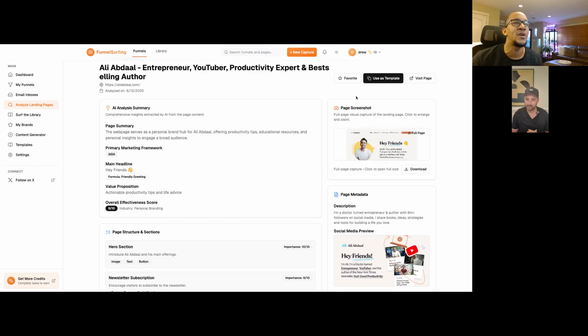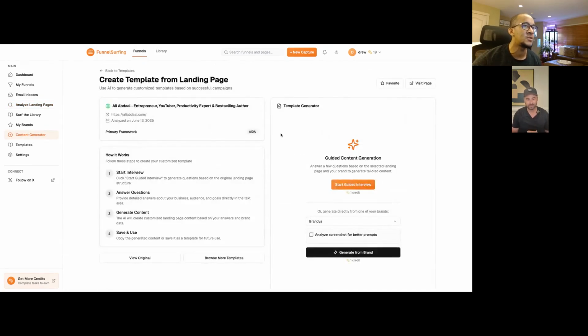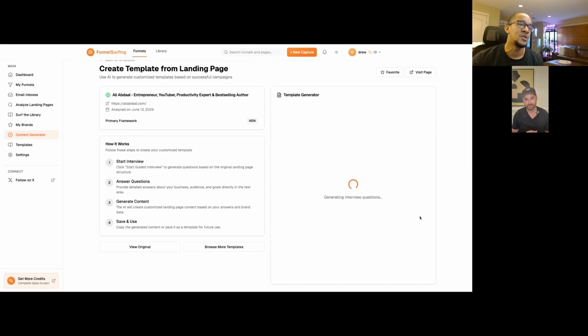Yeah, so I was able to add like a favorites here, so you can favorite it and you can just click this use as template. And this will take you to a creation page. So I have this content generation section. And from here, if you don't have a brand, you can start a guided interview to be able to tell the app or ChatGPT basically like what you're actually trying to build. So with this, we'll see the interview questions be generated shortly. But I also have a brands page as well, so you can see and save your own brand, so you don't have to do this step.